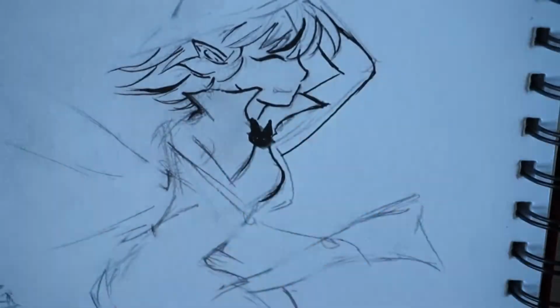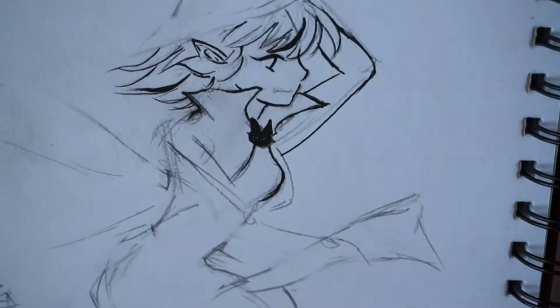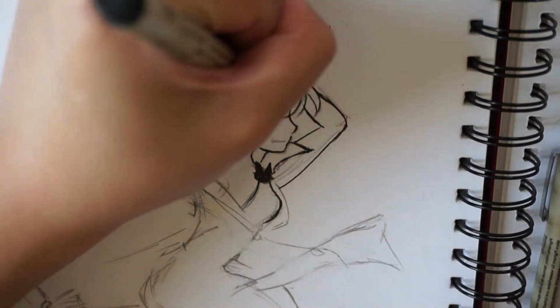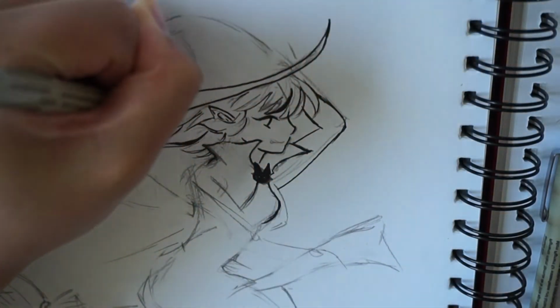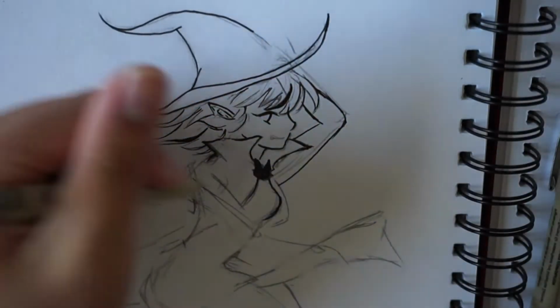So now that I have a general shape, I'm starting to do some of the inking. I think this is a really bad habit of mine where I start inking before I know fully what I'm gonna do with the piece. And I'm just giving her a little swooshy witch hat and drawing in her arm.